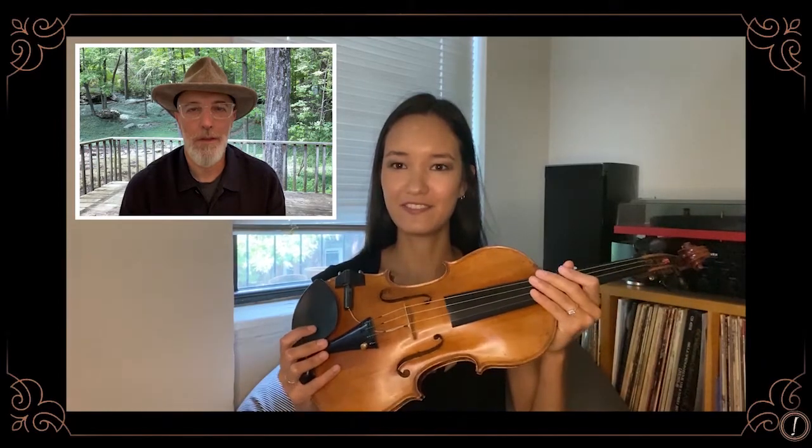So it's so special to me to continue the legacy of this violin and play something that was so close to her heart and now is with me, and we've been all over the world. This violin has a lot of passport stamps.